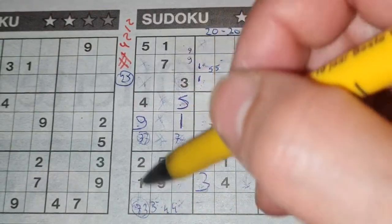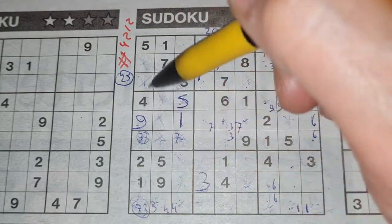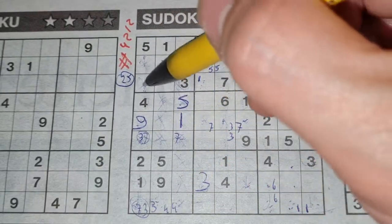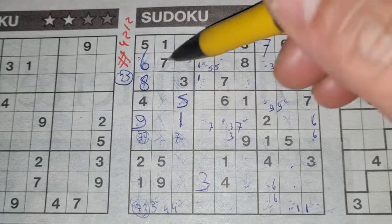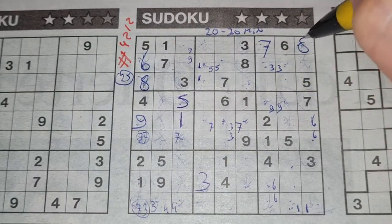So the other pair in this column, the first column, should be the 1, the 2, the 3, the 4. The 5, the 6 is missing, 7 and 8 is missing, 6 and 8, 6 and 8. We have 8 there, no 8 there. 8 should be in the 6, goes there. 8 in the third row, 8 in the second row. So in the first row, the only place left for the 8 should be there.